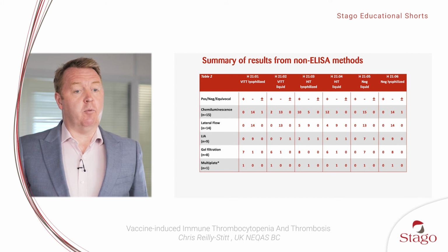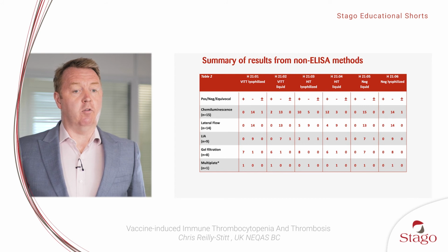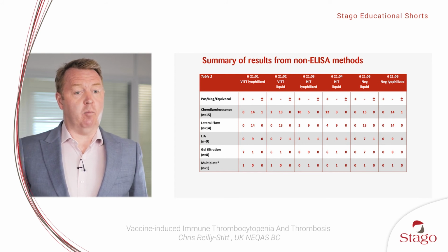The other thing is that some assays don't work unless it's a fresh patient sample. So lyophilization, and even liquid samples that are sent out as part of these exercises, might give variable results with those particular methods.